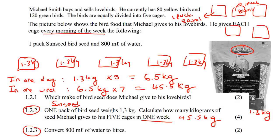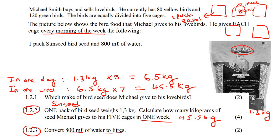This question says, convert 800 mils to liters. Now remember, we've spoken about conversions before. We've looked at how to convert mass, volume, distance. So this is going to be volume. We know that in volume we've got kiloliters, we've got liters, and we've got milliliters. Now in between those there's 1,000. Okay, now we've always spoken about this.